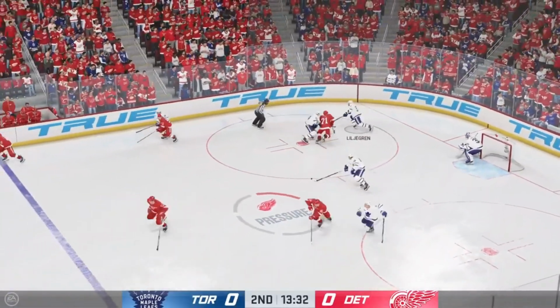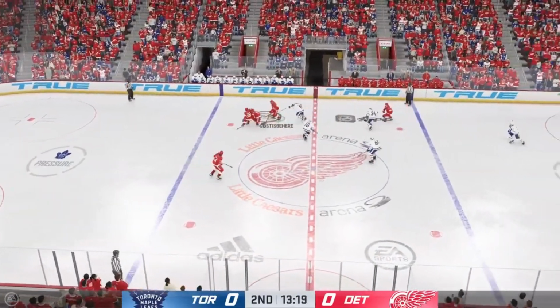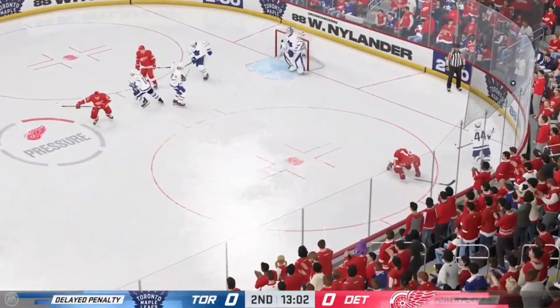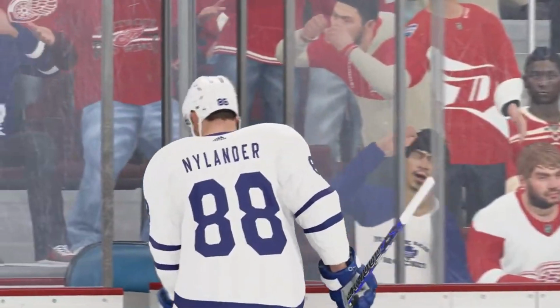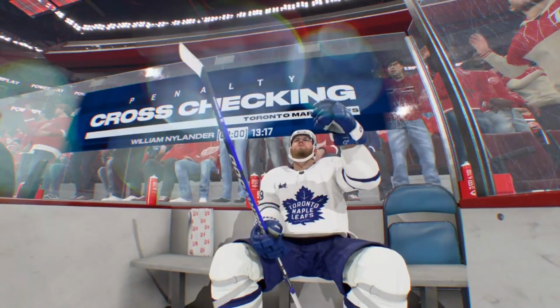Off the face-off, they take the puck. Directs it on over to Nylander. Feeds the puck across to Seider. We got a penalty coming up here. There's the whistle, and here's the goal. Well, when you cross-check, it is black and it is white. And I'm telling you right now, that is a call all day long. The official saw it. It is an undisciplined penalty.